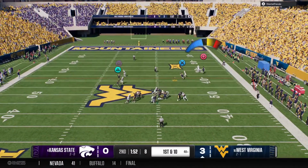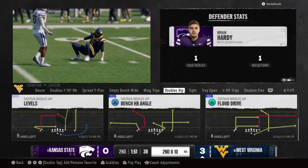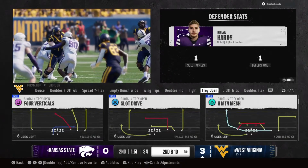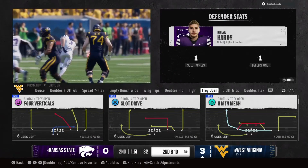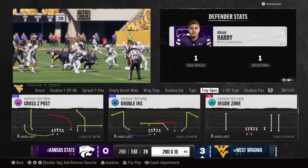Here's the snap. Quarterback looking to throw. And it's incomplete. Even on a 1st down throw, he was under some heavy pressure. Well, it's pretty simple. The defensive line does a great job of getting after the quarterback and forcing him into that incompletion.